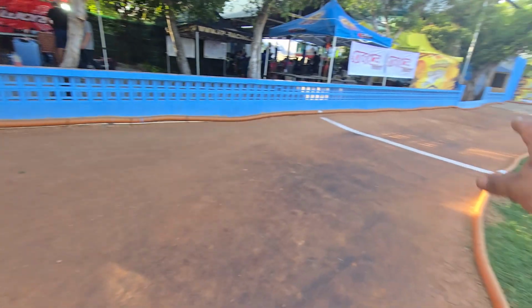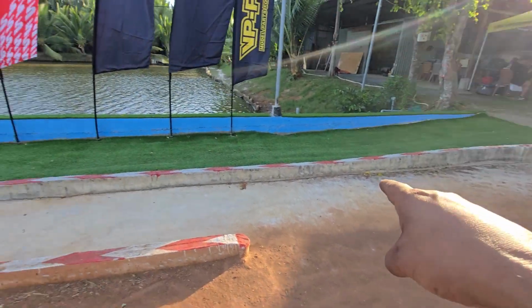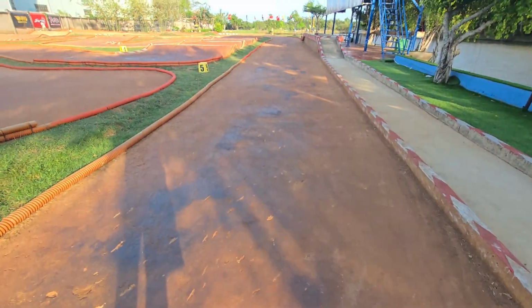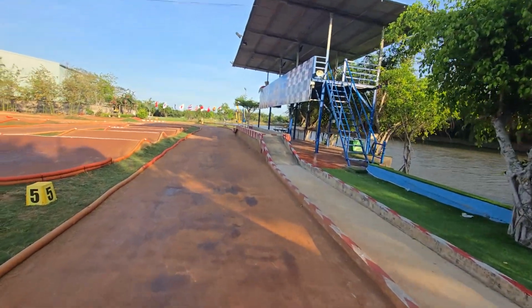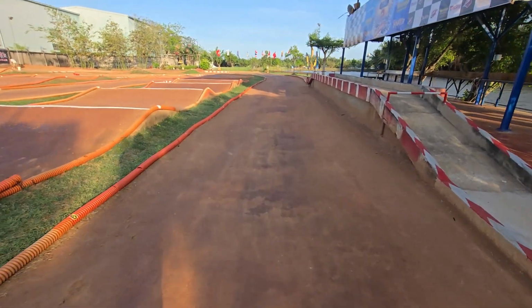Okay, if we turn around, that's our loop line, and that's how you enter the pits, all the way there to a raised pit area. Let's walk it down the straight. You've got a huge straight. Your driver stand is up there. You've got a really long straight, and it is flat out, right?